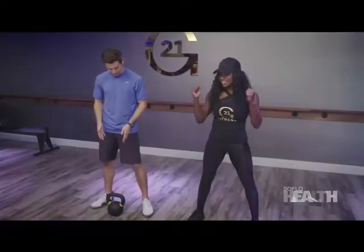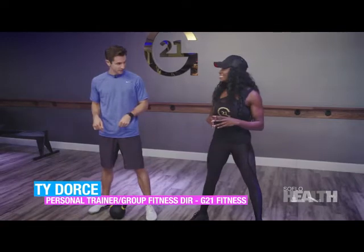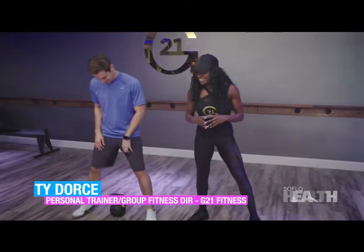So I have a kettlebell here. Ty, what should I do, and why is the kettlebell swing important? If you do it correctly, it's going to build your butt. So I can get a big butt and not lie if I do this exactly, right? Exactly. So where do I begin?